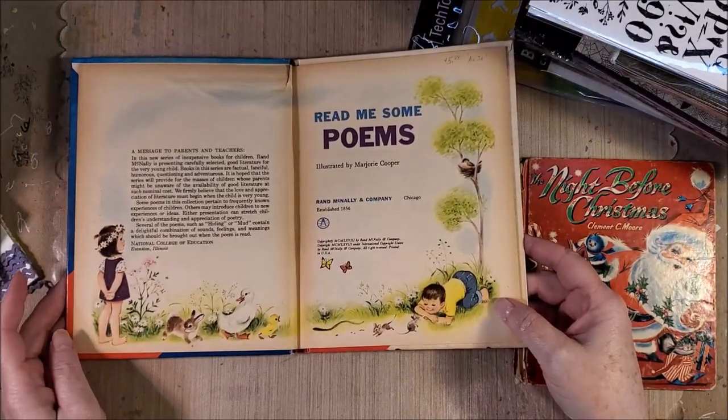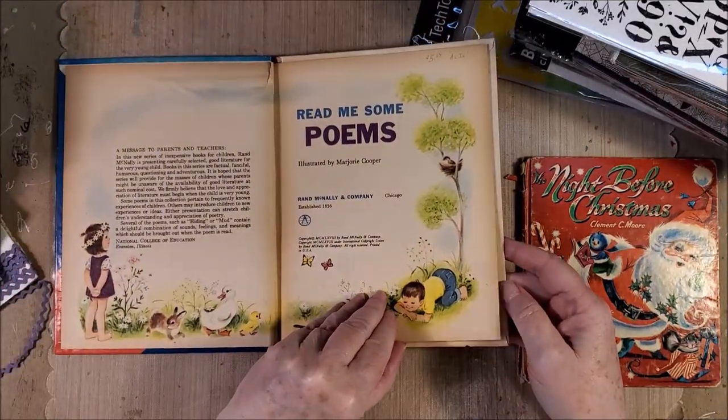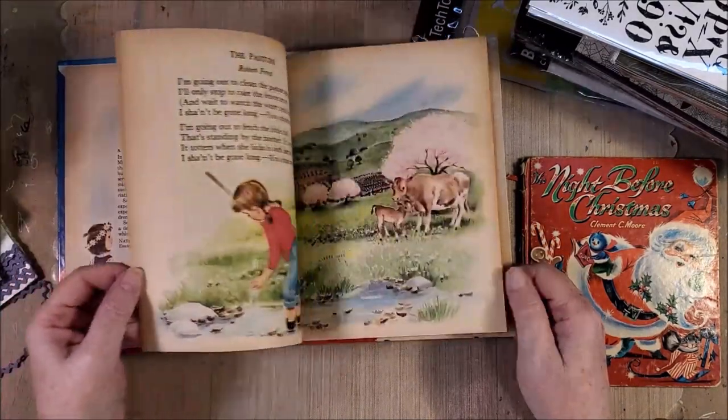So I only got these two. This one is Read Me Some Poems. And I got them because of the illustrations, of course. The illustrations are just adorable in them.